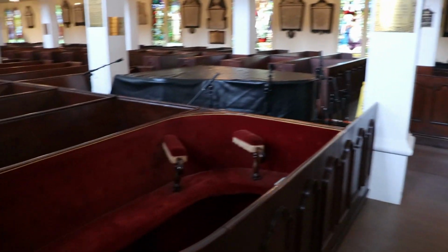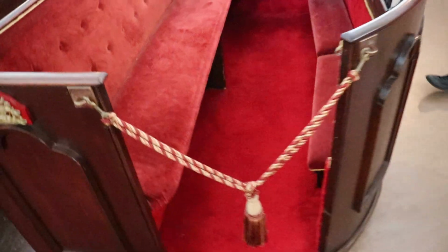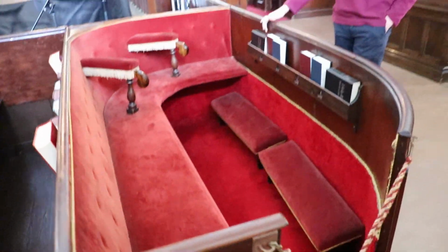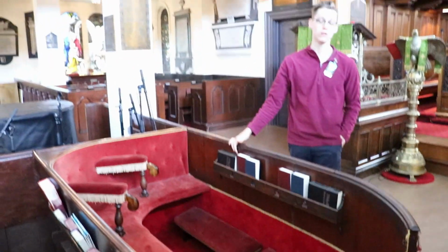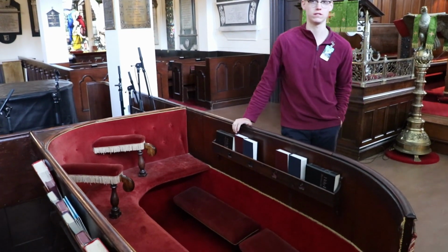And whenever royalty makes visits to the church, this is where they sit. So for instance, our current queen sat here when she was still a princess. Our most recent royal visitors were Charles and Camilla in 2013. And also if the lieutenant governor or the governor general are in attendance, they get to sit here too.